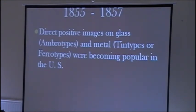(1855 to 1857), direct positive images on glass. That was ambrotypes and metal tintypes or ferrotypes were becoming popular in the United States. Now, this is still a few years before the Civil War.